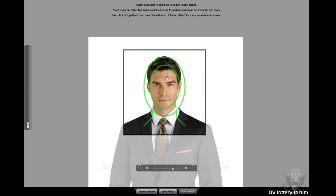Alright, so good. Now dragging again. Look at the photo. Make sure it is centered. It is located in the center of the entire block here, the entire square, and the next thing is crop photo. You need to crop the photo.